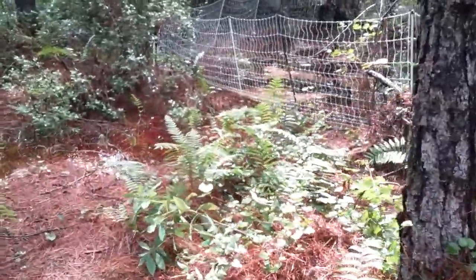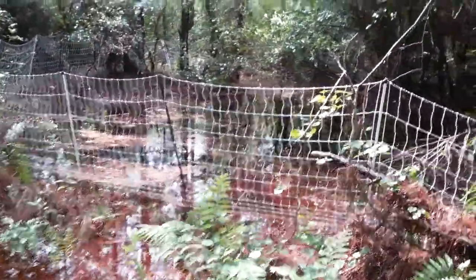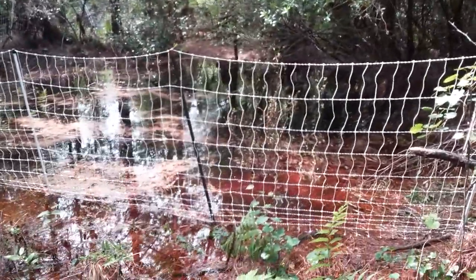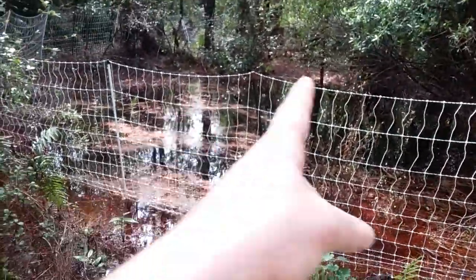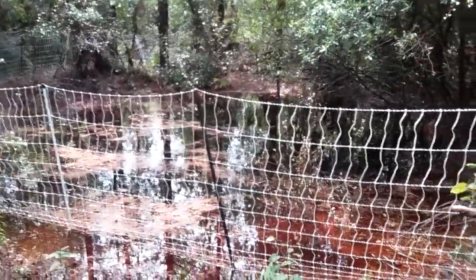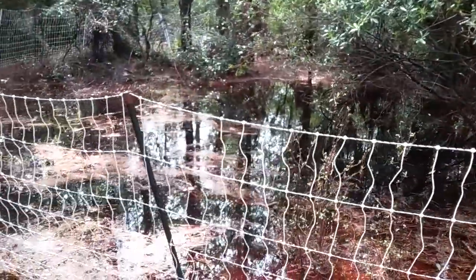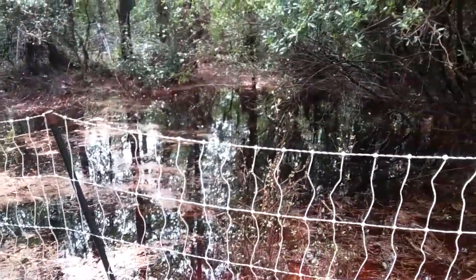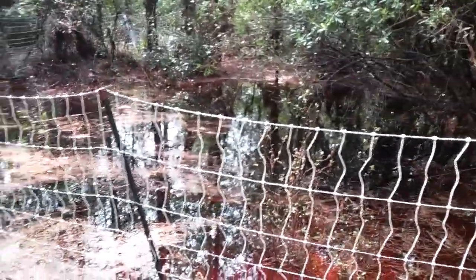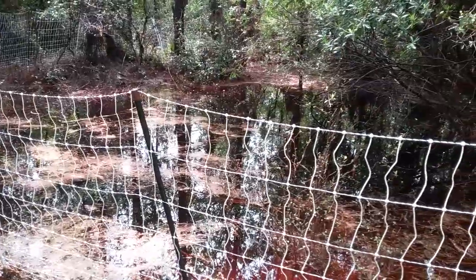Now, this is the back of the buck pen. I can honestly tell you, they don't come back here very often, and that's a good thing because this is the pond that we've been talking about developing. As you can see, it is full. I don't know if I can get any closer. I don't want to get shocked because this fence is in water now. You see that? That's pretty big. It's full. That's at least 4 feet deep in there. That I can tell you with confidence.